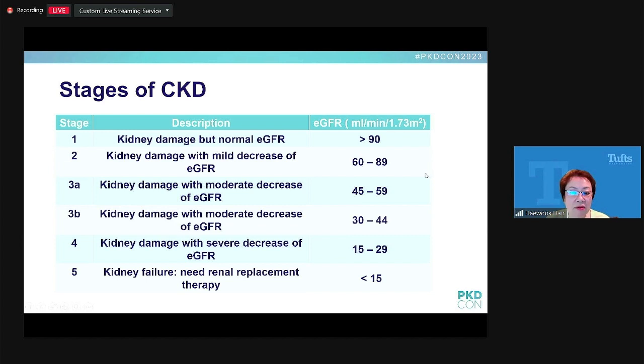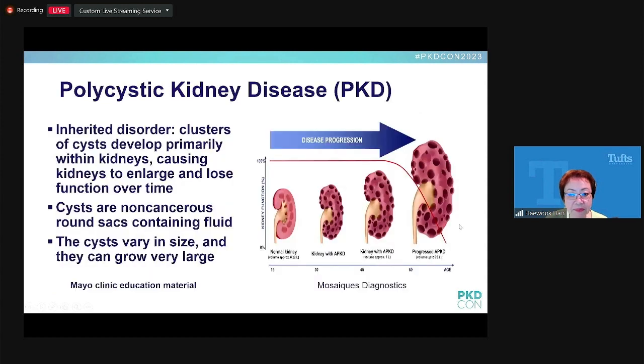And most of our PKD patients also have a good kidney function when I see them. We try to talk to patients when they reach stage 3 or stage 3B, so we can discuss both the PKD and the CKD.